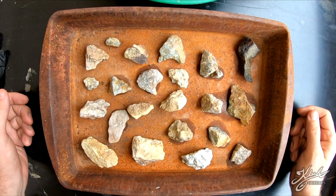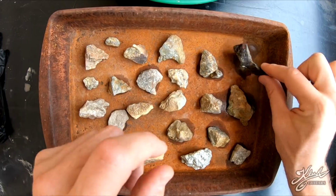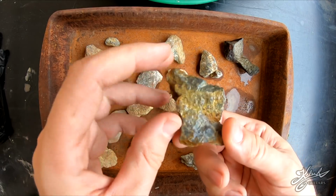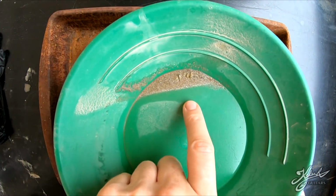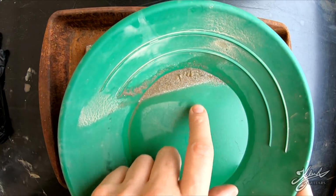Alright, so it's the next day, the storm has passed, and I went ahead and ran through the rock tumbler overnight just to clean them up a little bit. I don't see anything too significant as far as gold or anything like that. I do see little sparkles of pyrite and mica and stuff. Also, all of the residue from the inside of the rock tumbler, I'm going to make sure I save that, and that's going to be processed with chemicals.